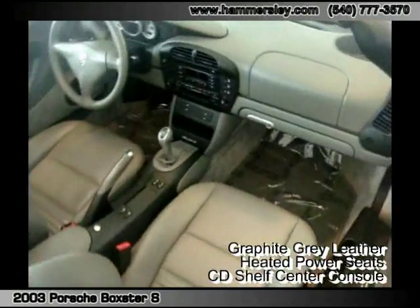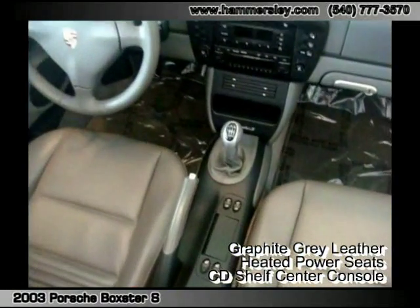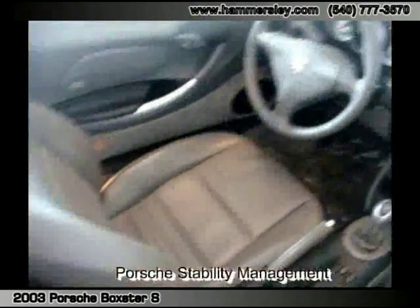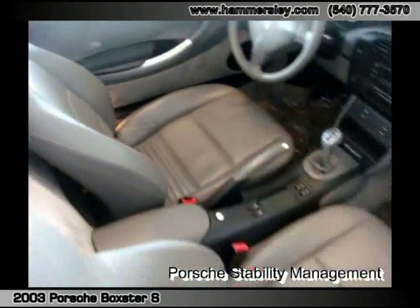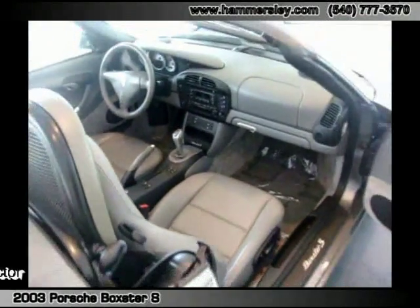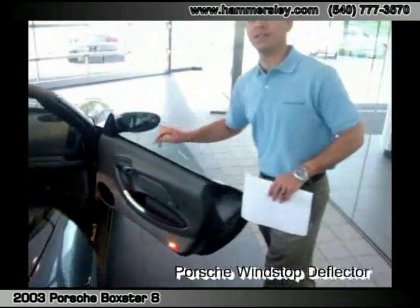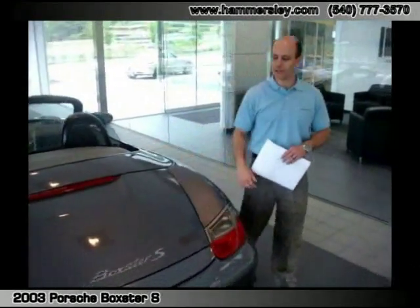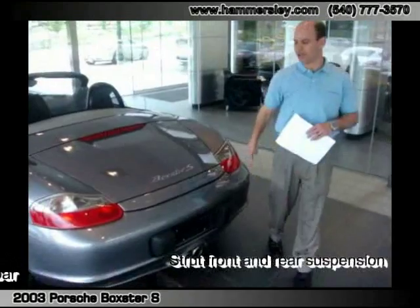The S also comes with a 6-speed manual, unlike the regular Boxster, which is a 5. This one has heated seats, wheel caps with colored crest, Porsche stability management, $1,200 option, hi-fi sound, Porsche windstop, all kinds of other great stuff, including all the performance that you love from a Porsche.